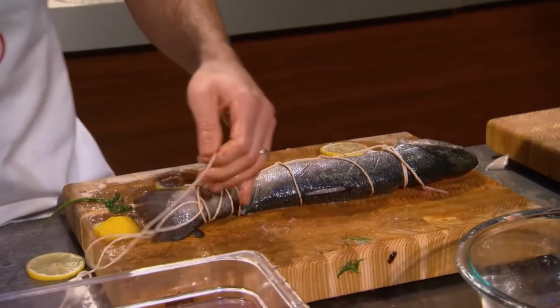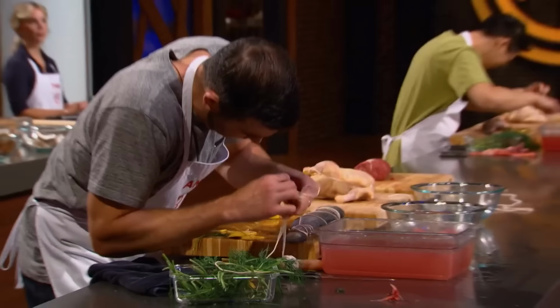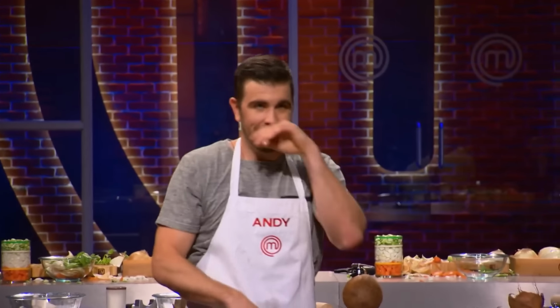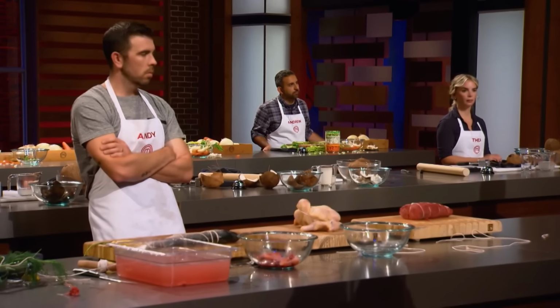10, 9, 8, 7, 6, 5, 4, 3, 2, 1. Hands up. I'm looking down the line here, and my fish isn't bad. It's not totally the most beautiful thing ever. My chicken is a little off with the wings. The beef looks good. I'm pretty proud for what I was able to pull off in this 10 minutes.